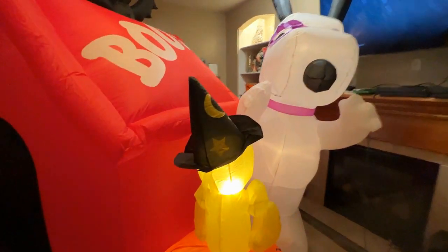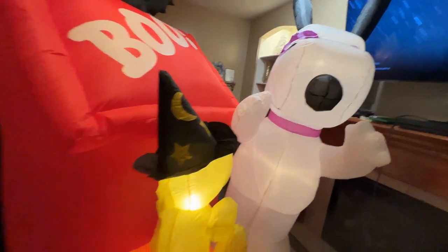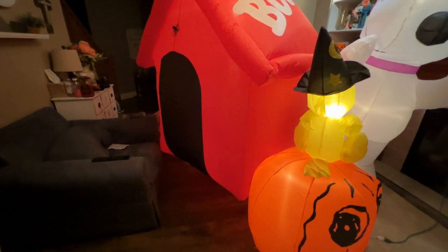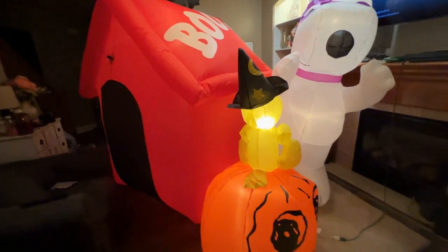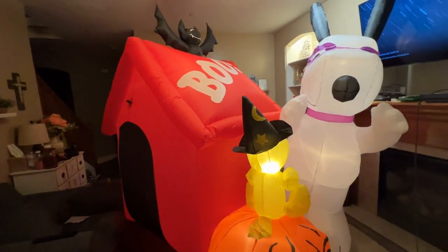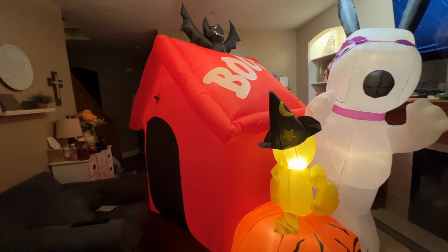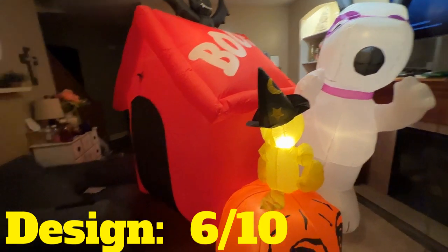I mean, I don't think that's intentional. I don't know if it's like a floating haunted doghouse. I don't think so. But I just think that's really weird. And you can make it work, I think, if you angle it, kind of like I have it now. So if someone drives by, they're not going to really be able to see the fact that the doghouse is a foot off the ground. But that's still just a weird design quality. So I'm going to give this a 6 out of 10 on design, because that's just bizarre.